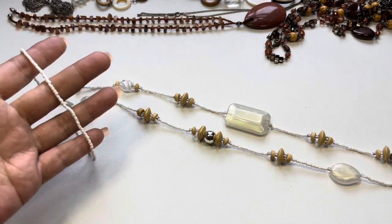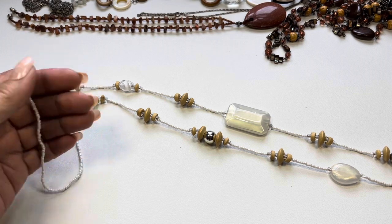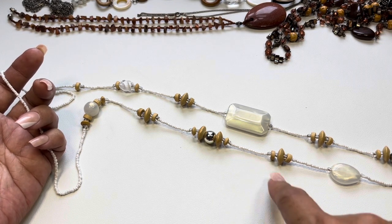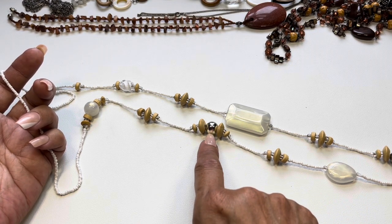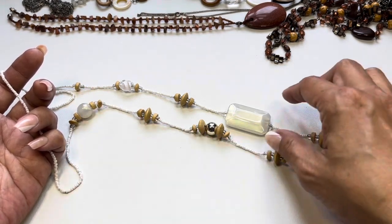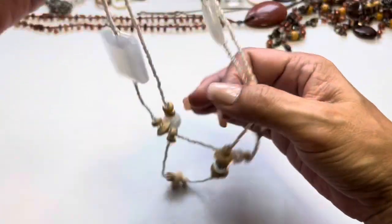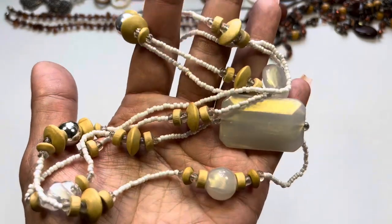This next necklace is really long. There's no clasp. It has a 21 inch drop, making this a 42 inch necklace. It's made up of white seed beads, and then you have these stations of wooden beads and acrylic beads in a frosty tone. They're all in different shapes, and yeah, we have that. And that's what it looks like close up.